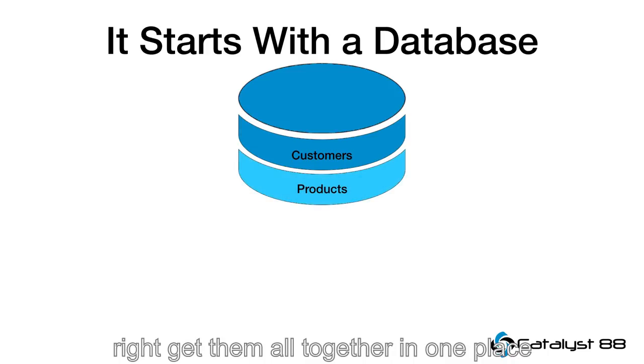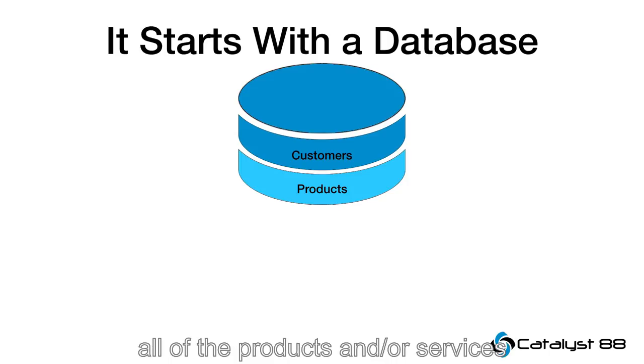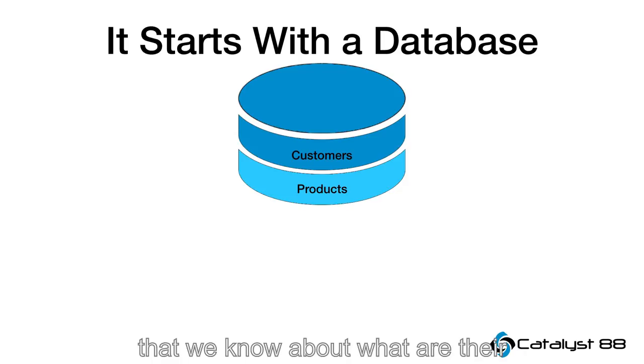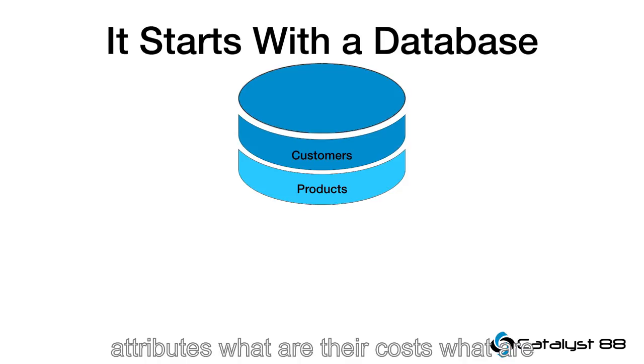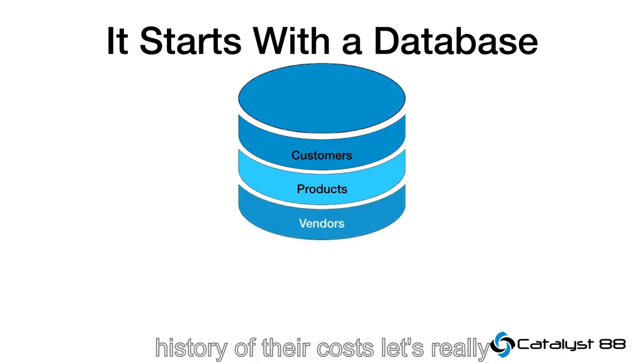What are all of the things that you sell, all of the products and or services? Let's get a list of them and everything that we know about them. What are their attributes? What are their costs? What are their sell prices? What's been the history of their costs? Let's really understand everything about our products.